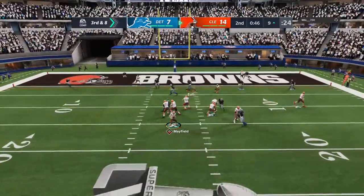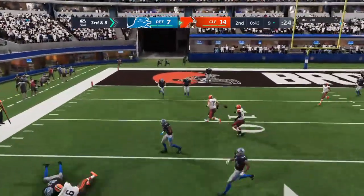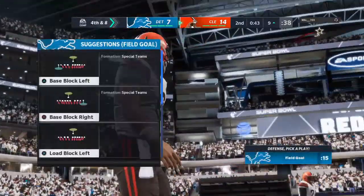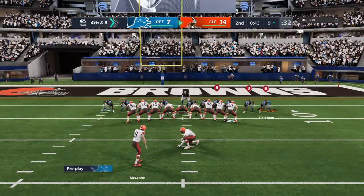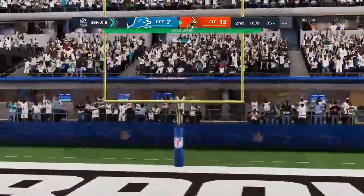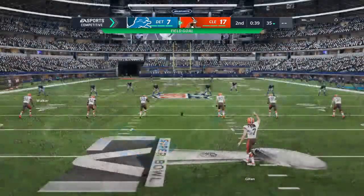On 3rd down, Mayfield buying time to his left. For the challenge through the air. They force a 4th down. They certainly did a nice job improvising there, extending the play, hoping someone would come open downfield, but they never did. 26 yards. McCrane able to knock this one through. And they will move up by 10 now, 17-7.